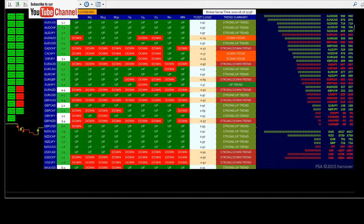Okay, so we are going to wait for a retest here. Once we get a retest, continuation to the upside. Next zone is another 20 pip range.